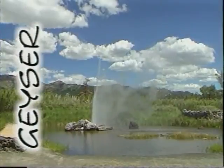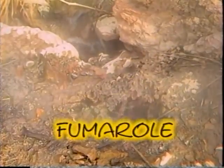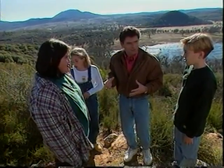Geysers are little fractures or portals in the ground where you get hot water coming up. There's also fumaroles. Fumaroles put up hot gas. It's kind of that stinky kind of gas. Sort of smells like rotten eggs.